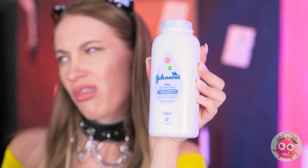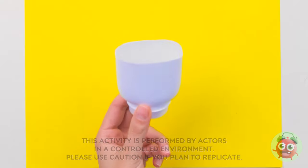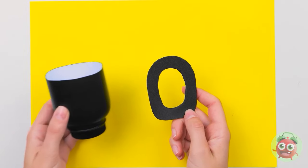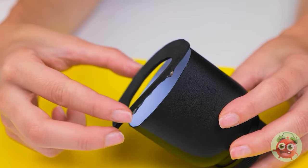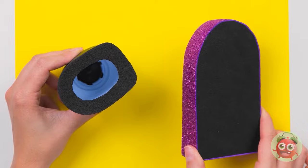Don't look at me like that. I've not started yet. First, I'll cut the top off the bottle. Then I'll paint it black. Then I'll need a piece of black foam. I'll cut that into a circle. It needs to be slightly bigger than the bottle. I'll place the foam on top. I'll stick it in place. Then I'll make a base for it.